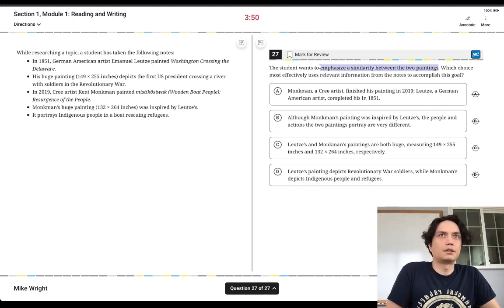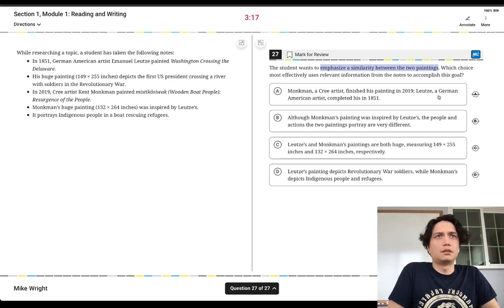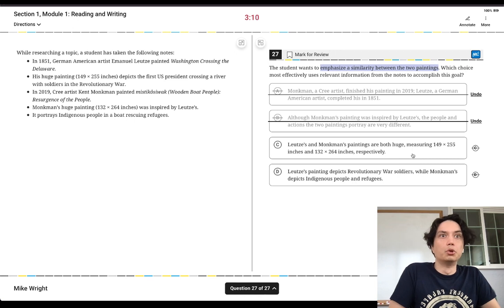Student wants to emphasize a similarity between the two paintings. Painted this? Oh, yeah, it's big. 2019, painted wooden boat people, resurgence of the people. Also big, inspired by this one. Indigenous people in a boat rescuing refugees. And that's pretty good. So, both in boats, both big. These are dates. These are different dates. We want a similarity. This is differences. They're both really big. Yeah, they're both big, emphasizing a similarity.